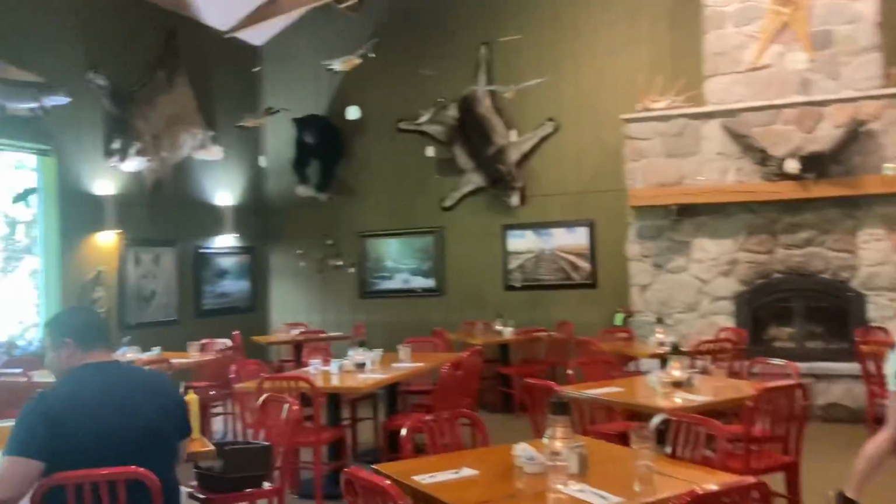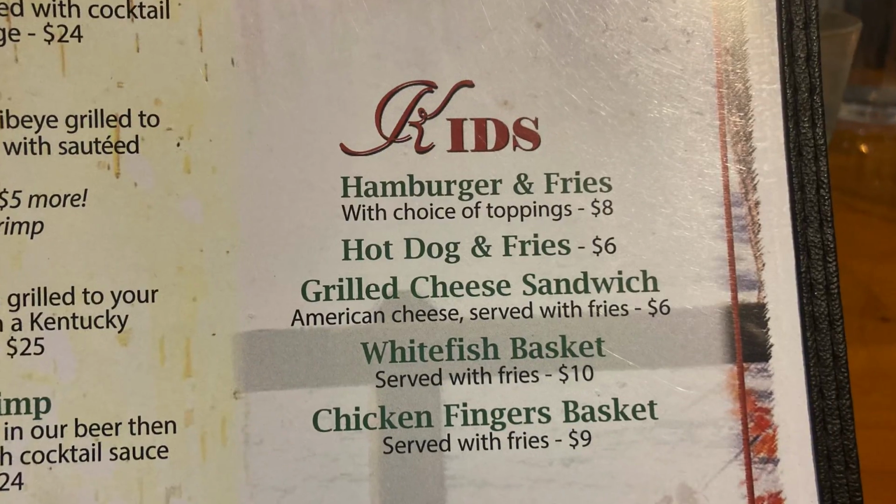Some of the entree options were $20 to $30, but you could definitely get away with a $15 burger, and the kids' menus varied between $6 to $10. Get the wings, they're the best.